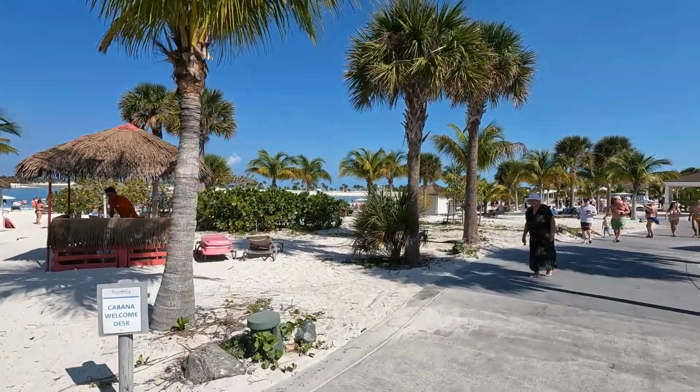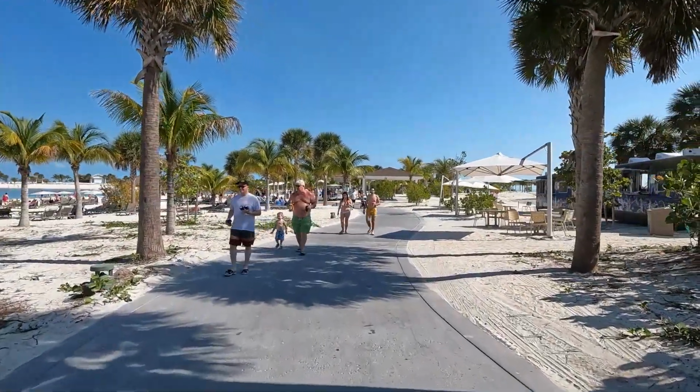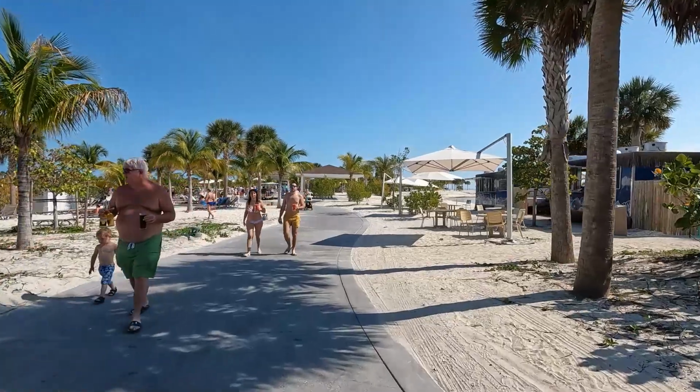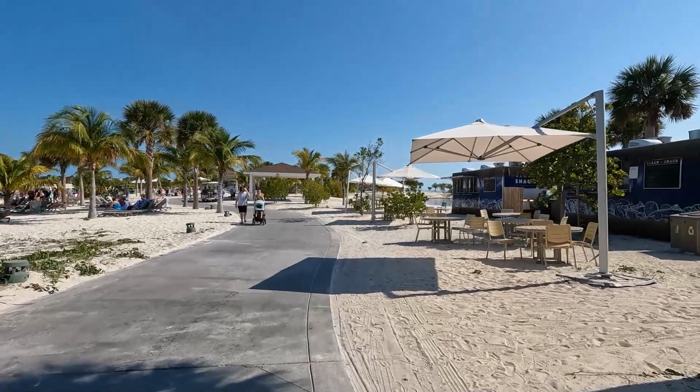I'm going to let you enjoy the view for a little bit. I don't want to talk over the whole thing. But coming up here on your right, you will see some food trucks as well. These are included, not additional cost, and they do have similar food as they have in the buffet.